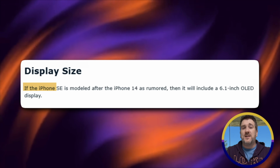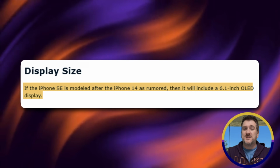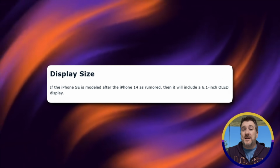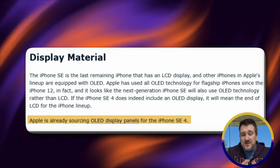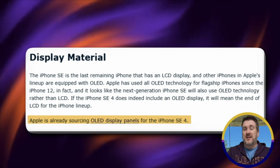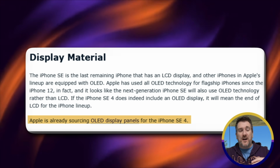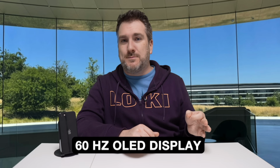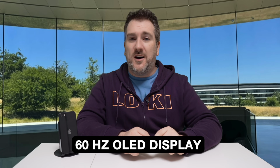The other great things we've heard about this new iPhone SE is that the screen on the front is going to be a 6.1-inch display, which is really, really great news. And also that it's going to be an OLED display. Now, do not expect a ProMotion display up to 120 Hertz like the Pro range phones. At the end of the day, if the normal iPhone 16 and 16 Plus don't have this, I cannot imagine the budget iPhone having it. So do expect an OLED display, but at 60 Hertz.